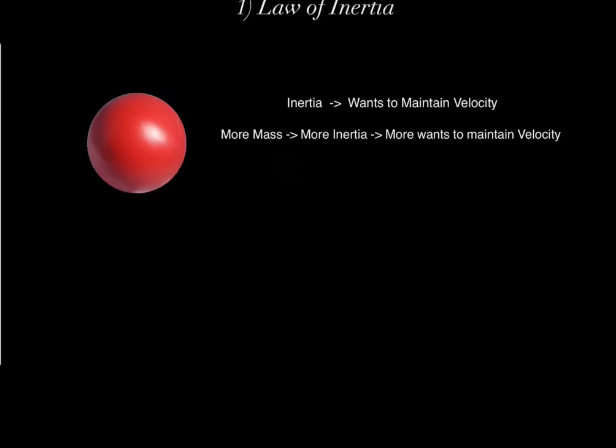So again, this is Newton's first law, the law of inertia. And the key idea is whenever an object has mass, it has inertia. And whenever an object has inertia, that means it wants to maintain its current velocity, whatever that velocity is. And again, the more mass an object has, the more inertia the object has, and the more it wants to maintain its current velocity, and the more it will resist a change in velocity.